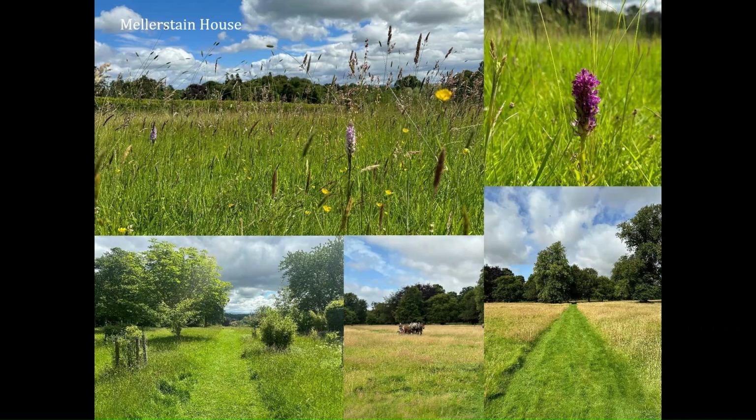We had quite some yellow rattle coming through here, lots of orchids popping up just simply from the change in management, lots of bird's foot trefoil, self-heal, eyebright did very well here. So again, a really positive site, and we did a bit of mowing with the horses here, which had a fantastic turnout. The public really enjoyed coming to see them.